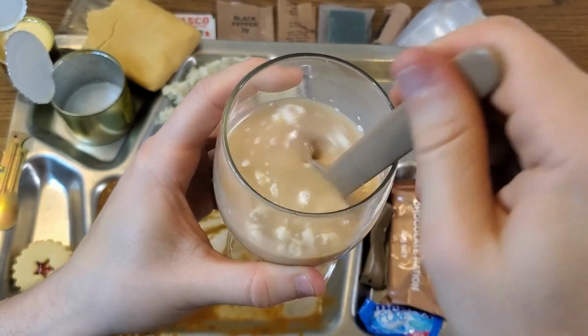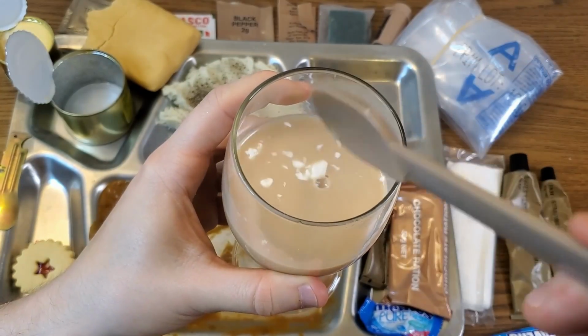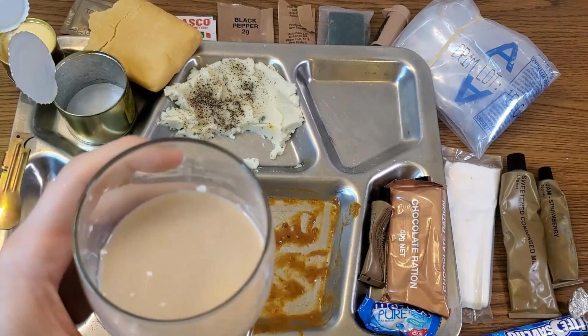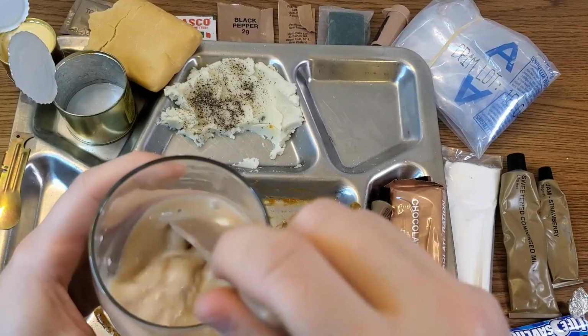I don't know about in Australia, but I think in the UK, this one might get me tarred and feathered. After vigorous stirring, I got it mostly dissolved. Well, let's give it a taste. Yeah, there's no tea flavor left. It just tastes like sugar and cream. So I might have ruined that cup, but at least I have one tea bag left.